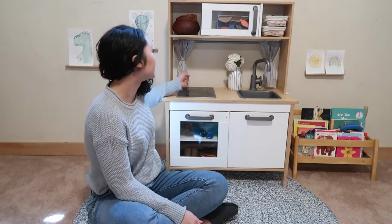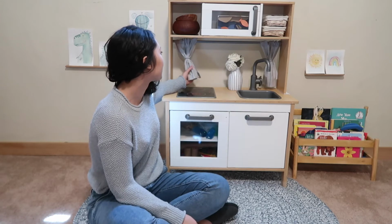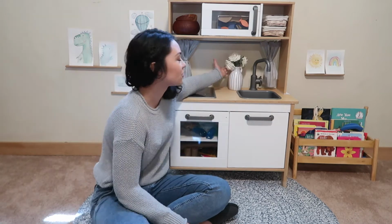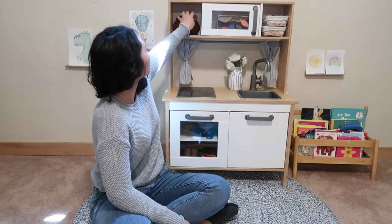Other things, these curtains are just some fabric pieces with a little clip to keep them in place, a little jar and fake flowers. These are wooden bowls that I'm just not currently using, and so I will stash them in here so they can get played with.